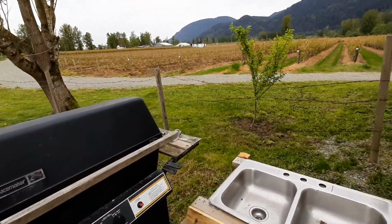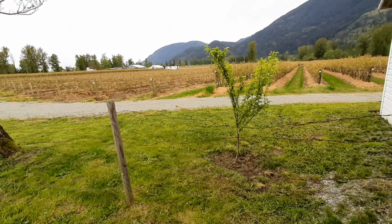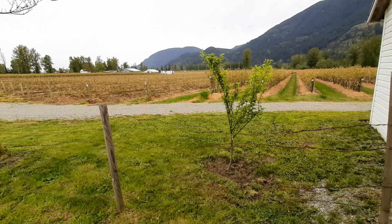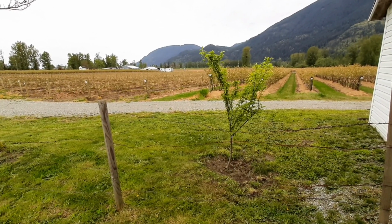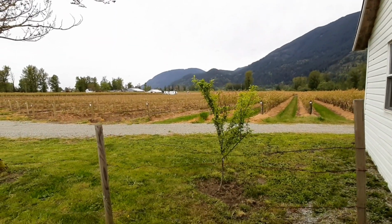Out there behind the fence, that is a plum tree. Our landlord planted us a couple of plum trees. There's another one behind the house because he knows that we like plums. We traded him one year a bunch of plums from a neighbor's tree for some of his blueberries. So he decided to plant us some plums.